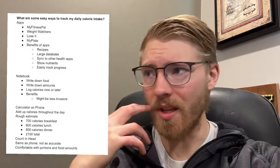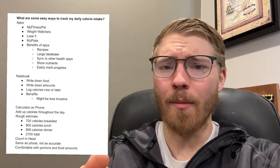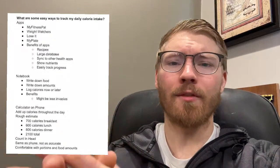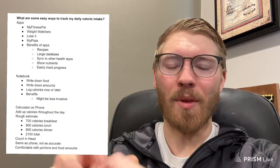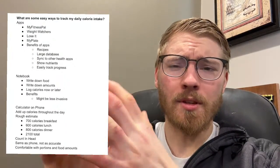You could do this during the day. If you're somebody who's busy, you might just write down the food and then later in the day you'll log them later. Or if you have time at your meals, you can literally look them up at the same time. The benefit of this is it might be a little less invasive for some people, because pulling out your phone and spending time, if you're out to eat and scanning all the barcodes when you're about to eat your meal, it might just not be quite as enjoyable for you. So some things to consider.